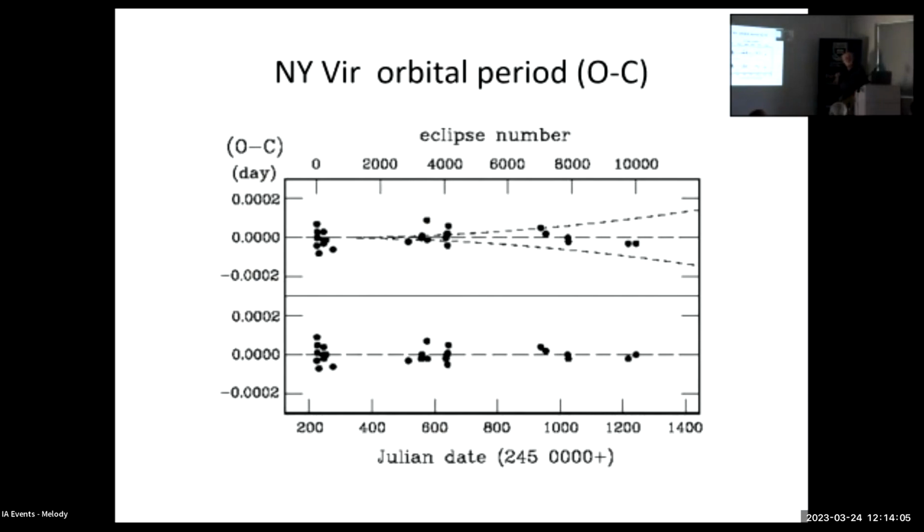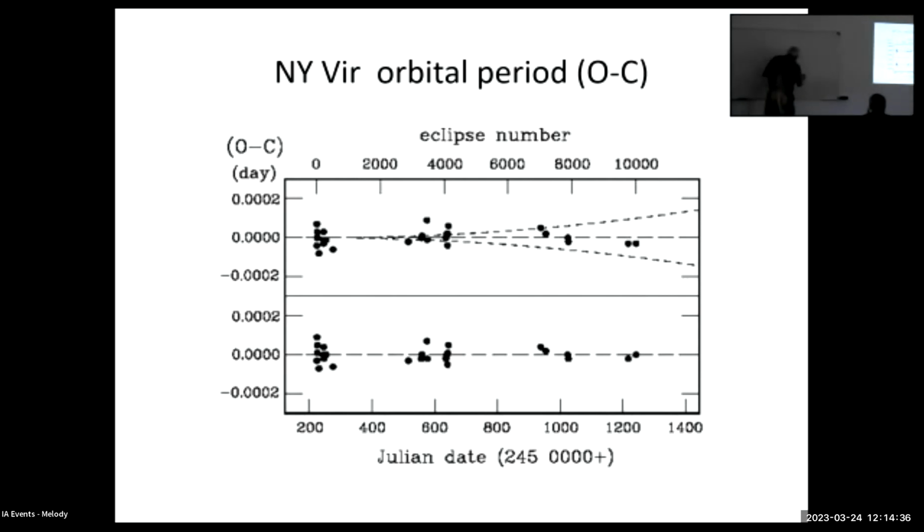O-C diagrams. This is probably just an astronomy thing. Does everybody know what that is or not? No? Okay. It's extremely simple. If you have some event like an eclipse or a pulsation that you measure 1, 2, 3, that's the period. You've got the period and you measure it over here and you get n. You can just write that the event, eclipse or whatever it is, happens at some time t0 there, plus n times the period. So you then have an ephemeris which predicts when all the eclipses will happen.